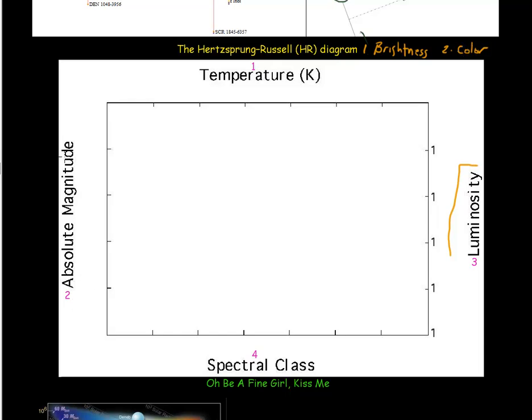Normally we talk about absolute magnitude, we talk about the bright stars as being up here, which means we talk about the dim stars being down here. Temperature, you can do it a couple of different ways, but we talk about the hot stars being here. You could really put the hot stars over on this side if you wanted to. So that means we put the cool stars over on this side.